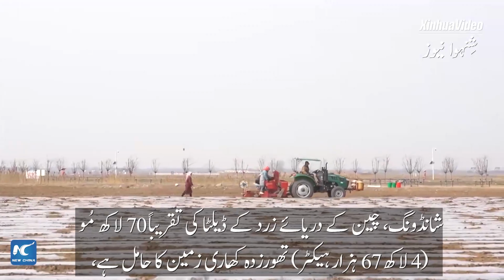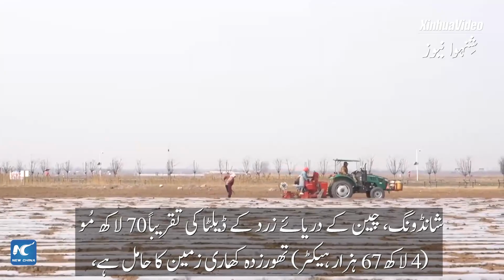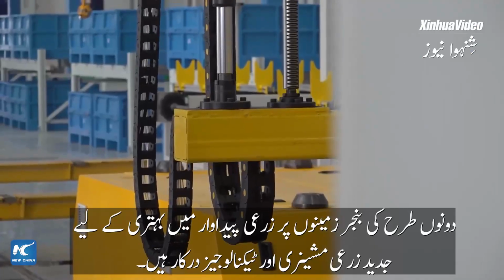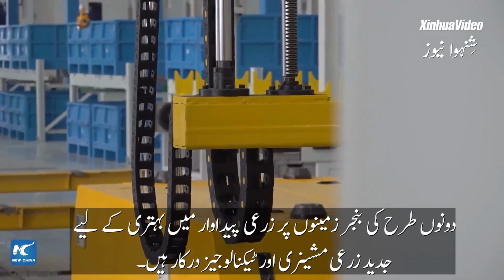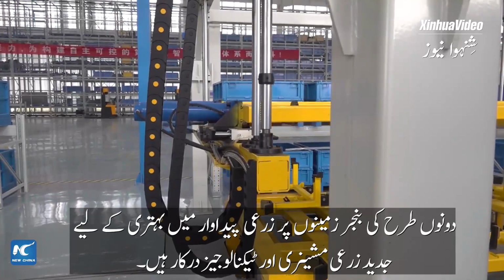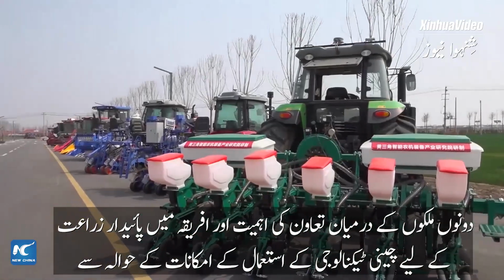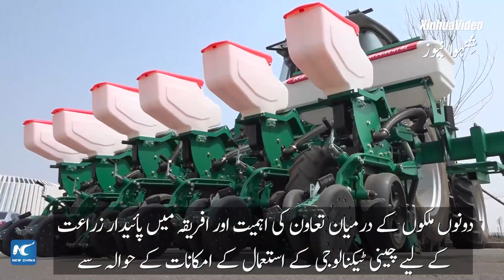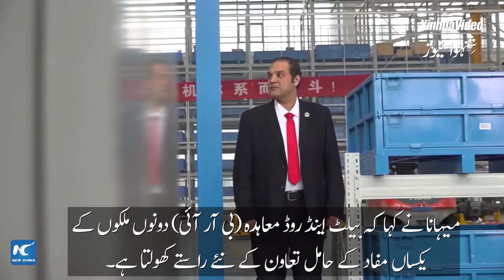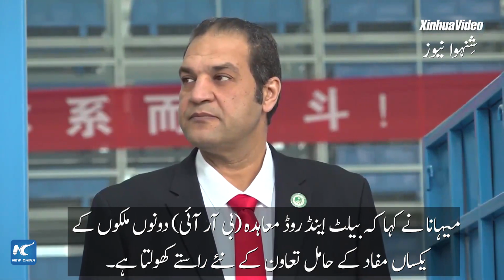China's Yellow River Delta has around 7 million mu of saline alkaline land in Shandong, while most of Egypt's territory remains desert. Modern agricultural machinery and technologies are needed to improve agricultural production on both kinds of barren soils. Highlighting the importance of cooperation between the two countries and the potential to use Chinese technology for sustainable agriculture in Africa, Mehana said that the Belt and Road Initiative provides a new path for win-win cooperation.